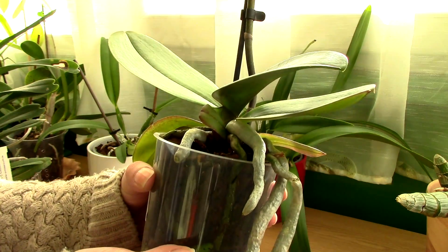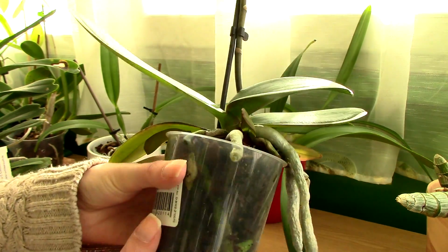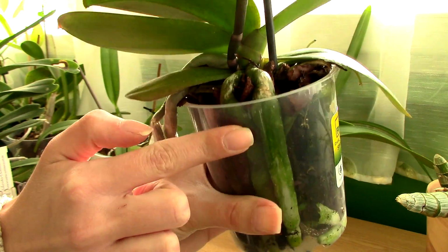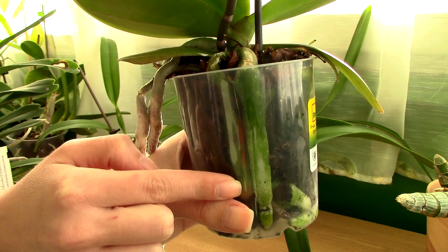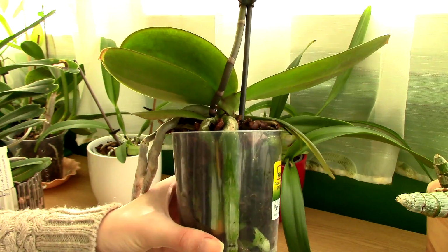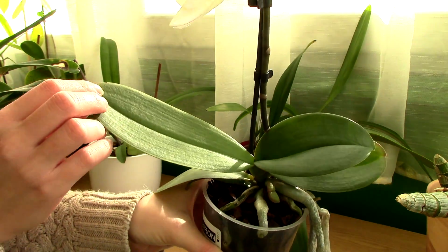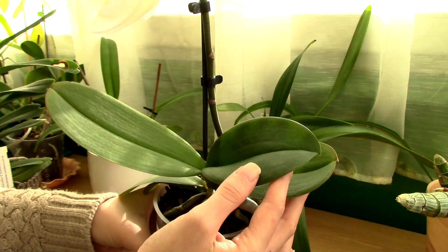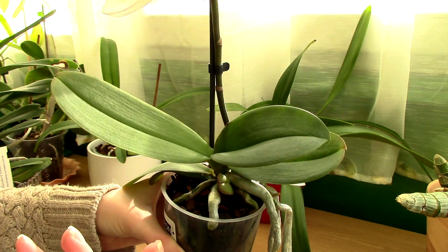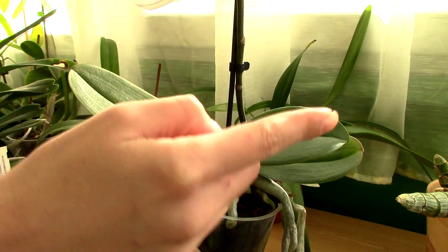As you can see, the roots on this baby are humongous. They're really thick. I've never actually encountered a mini Phalaenopsis orchid with these types of roots. So this tells me that this might not be a mini Phalaenopsis at all. Then let's take a look at the leaves. We can see here that this particular leaf is much bigger than the newest leaf. This usually doesn't happen unless there are some stress factors in the environment which make the orchid not produce bigger and bigger leaves.